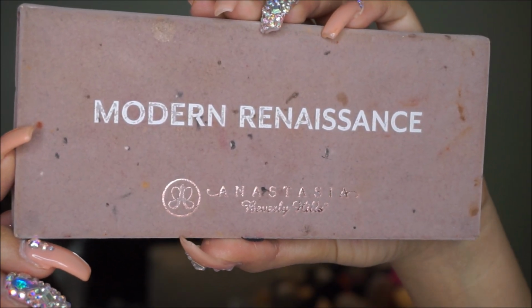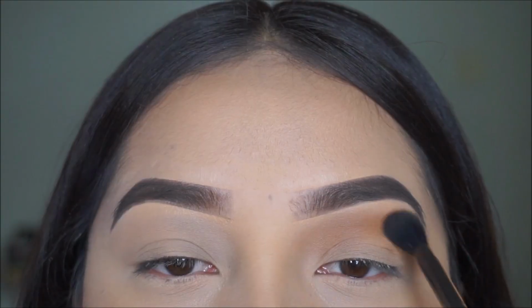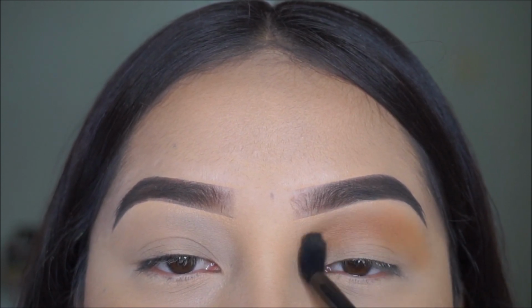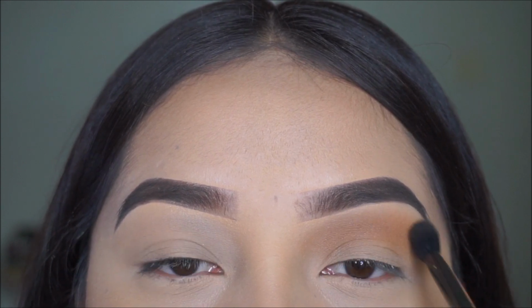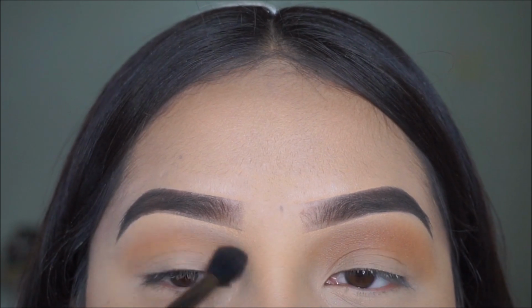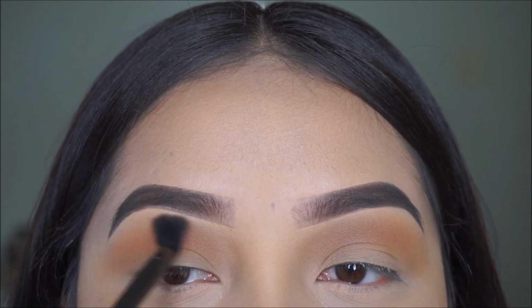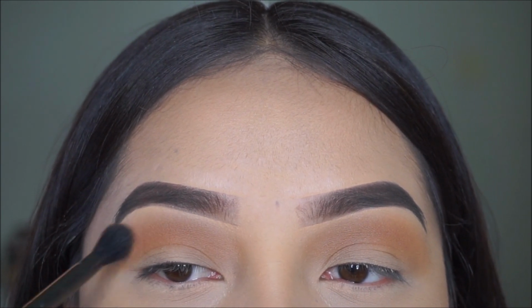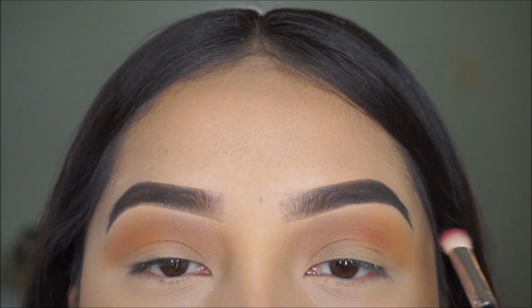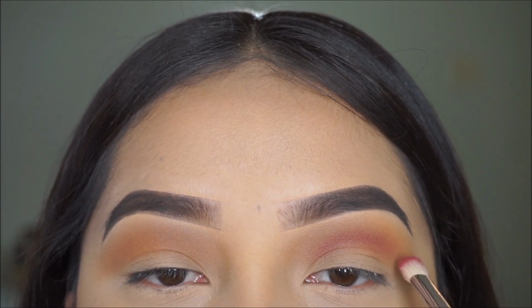So for today's makeup look, I'll be using the Modern Renaissance palette. You guys requested me to do more tutorials using this palette, so here I am. And the first color I'll be using is called Burnt Orange, and I'm just going to be placing this on the crease. The brush I'm using is by Lab2Beauty. I'm not sure what it's called, but it'll be listed down below. I'm also going to be applying a tiny bit of this color called Love Letter on the crease. And yeah, I need to go get myself a new palette. I've been saying this forever and I just keep lagging, but I really do need a new one.